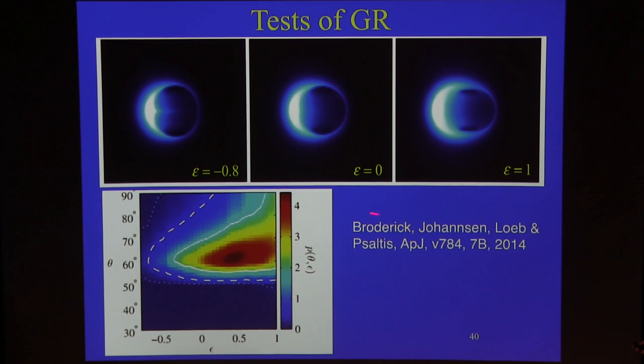But what Avery, Broderick, Tim Johannsen, Avi, and Dimitrios have done is they've added this epsilon to their modeling. They've taken a radiatively inefficient accretion flow model, which has 3 parameters: accretion, the spin of the black hole, angle of the accretion disk, and then orientation on the sky. And they've added 1 parameter, which is epsilon. And they start to put that into the mix. And what we're seeing is that we get some peak here, maybe it's slightly off 0. This is a 3 sigma contour.